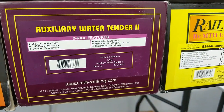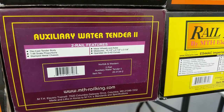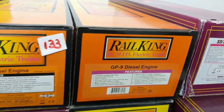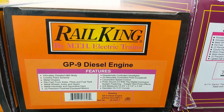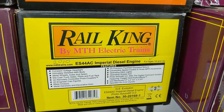All right, we have a Norfolk and Western two-rail auxiliary water tender. Interesting. So two-rail, that's the first two-rail item I saw, so we'll see how that goes. We have a GP9. This is a Reading ProtoSound 2.0. That's pretty cool. Reading stuff goes great.